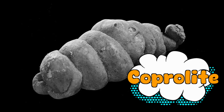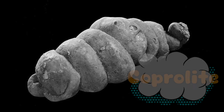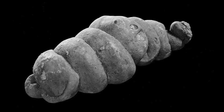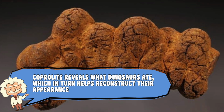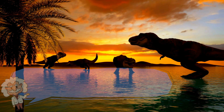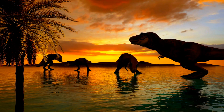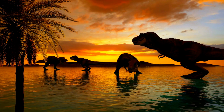And then there's coprolite, fossilized dinosaur poop. Yes, scientists study it, and no, they don't get hazard pay. Coprolite reveals what dinosaurs ate, which in turn helps reconstruct their appearance. Carnivores needed sharp teeth and claws, while herbivores might have had specialized beaks for munching prehistoric salads.